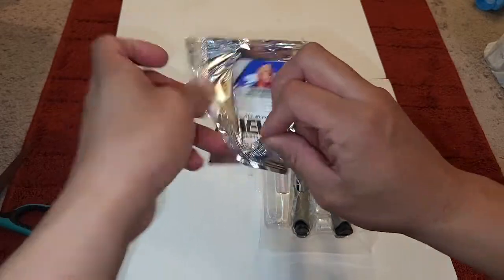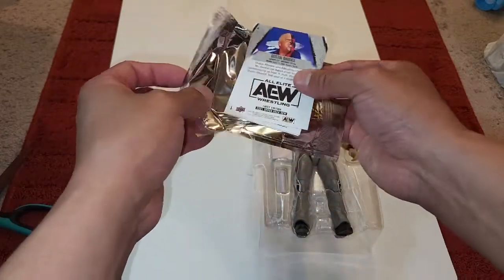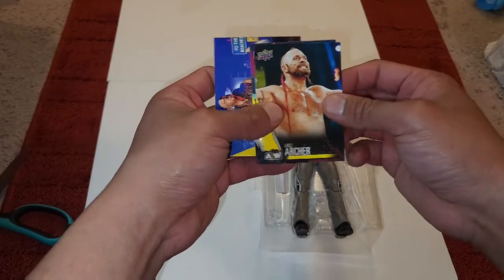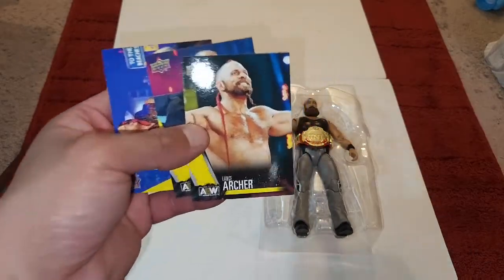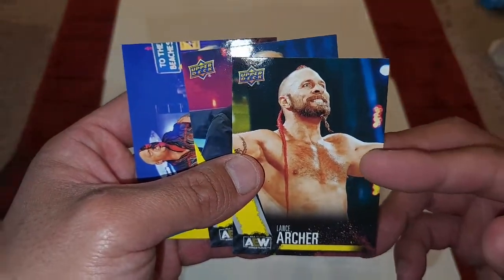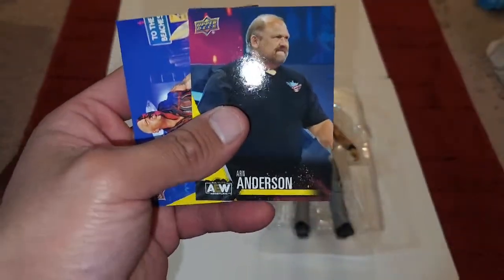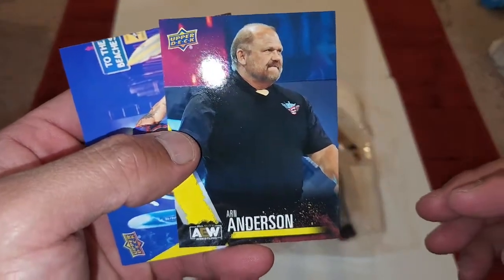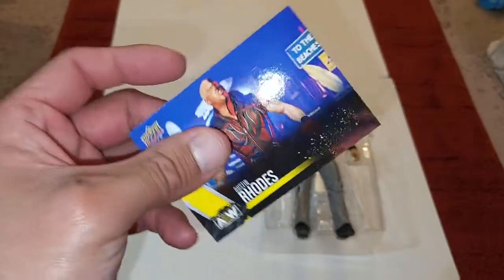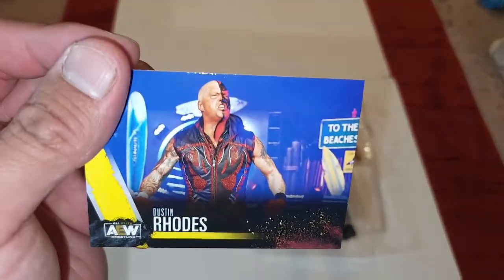Alright, so 3 exclusive cards in this pack. Looks like we get a Lance Archer, which is really nice. I'll hold it closer to the camera. We get an Arn. And then we get a Dustin Rhodes.